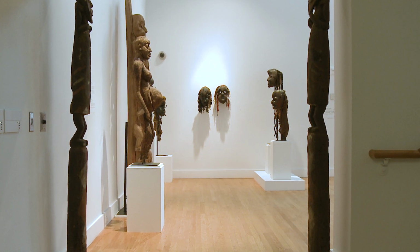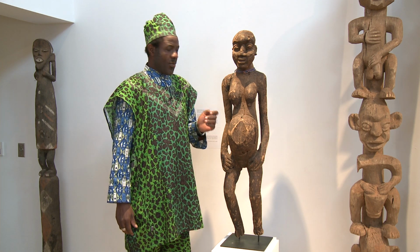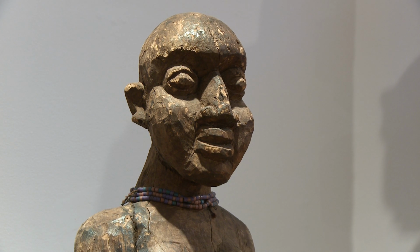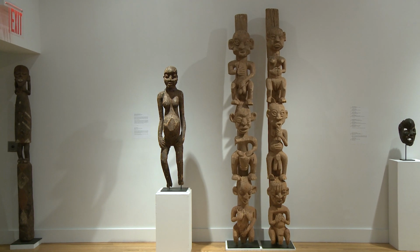This statue here represents a title holder, a woman in the kingdom, and she's wearing royal beads. This woman was pregnant with the firstborn in this kingdom.